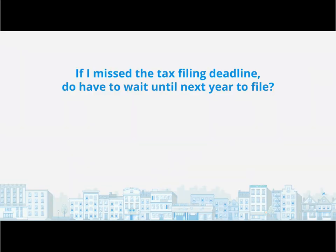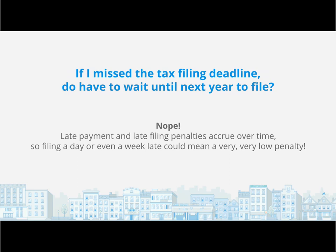So number 1, if I missed the tax filing deadline, do I have to wait until next year to file? No, absolutely not. You can file taxes really whenever you want. You will incur penalties if you don't pay by the deadline, but the deadline for tax filing doesn't work the way other deadlines work. That's the day when your penalties will start accruing. That is not the final day in the year when you can file a tax return. You can actually file a tax return on any day of the year if you need to. So if you're not going to make the deadline, you can still file the day after or even 6 months after if you want.